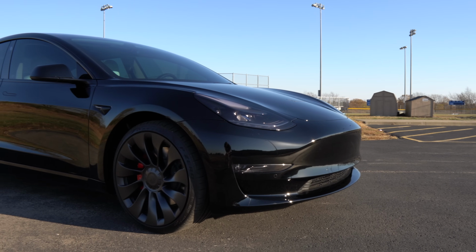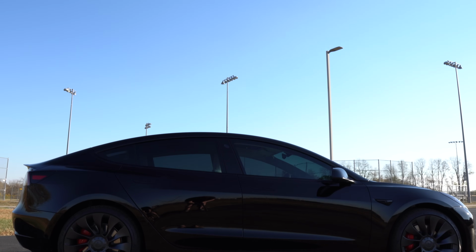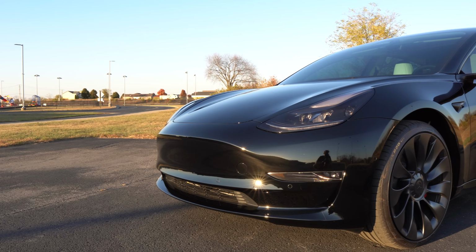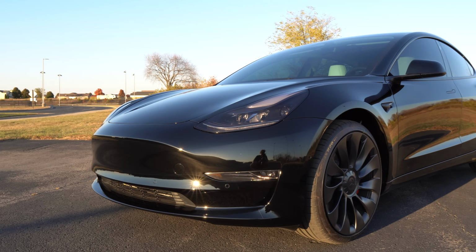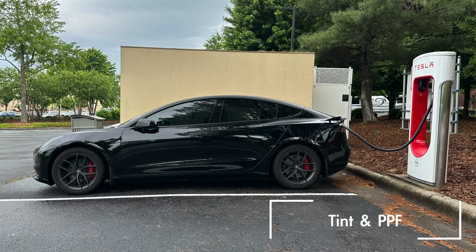Now, this next one, some people might consider a modification instead of an accessory, but most people that get it done within just a few weeks or even days after taking delivery. Window tint and or PPF. I personally think tint is essential. These vehicles are absolute fish bowls.